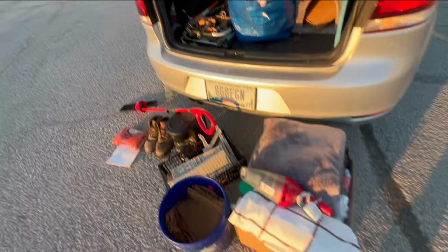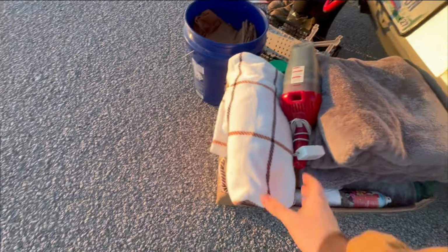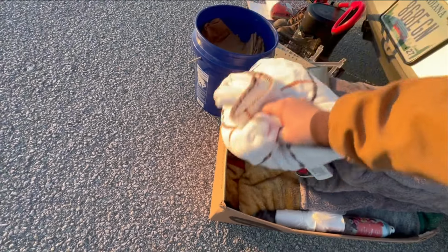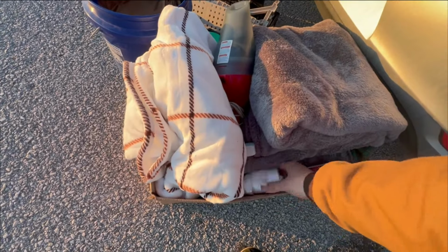Okay, so we put all this out. Look, so we got all these blankets we found, I'm sorry, not today, yesterday. This has been a whole two day effort cleaning all this stuff, going to the laundromat. I don't have a washer or dryer.